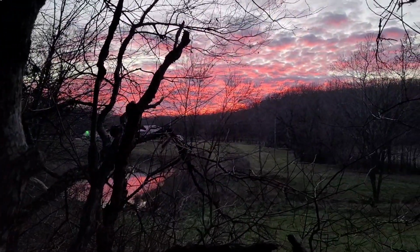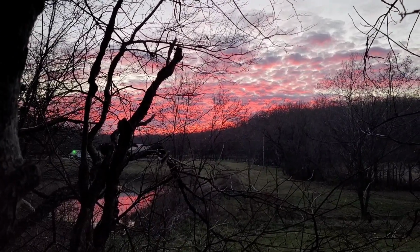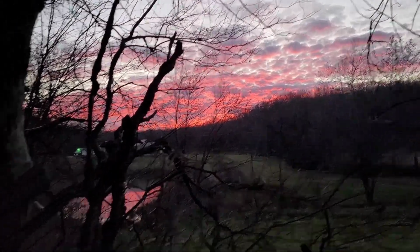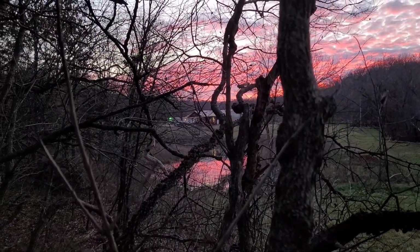My mom's pond right down there. See the sky? That's a pretty view, ain't it? You ain't gonna see that in the city, that's for sure. It's bouncing off the pond there. Makes the water look pink. But, yeah, we got a couple more dog proofs in here.